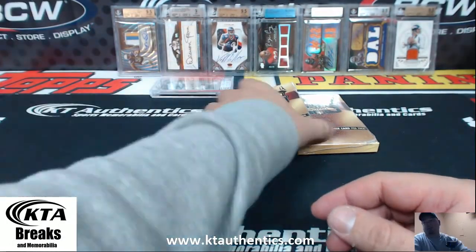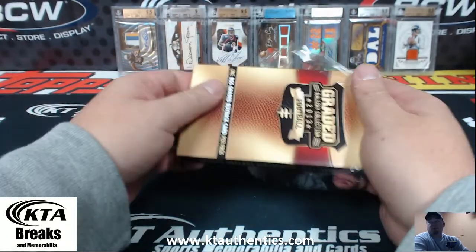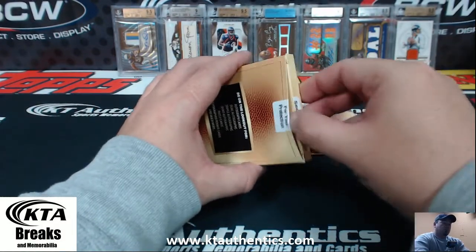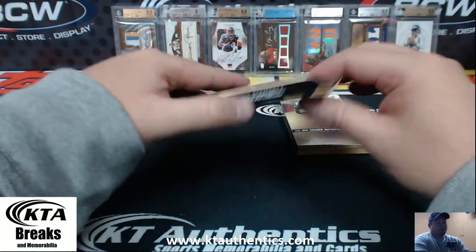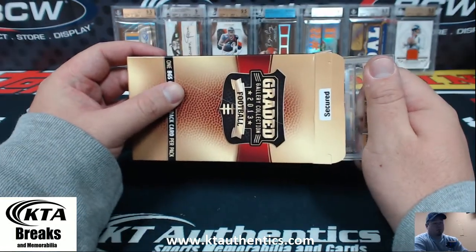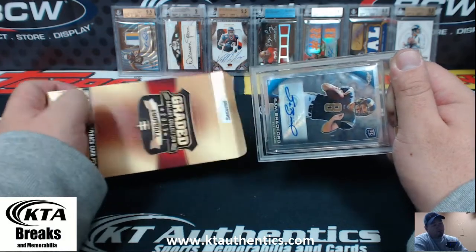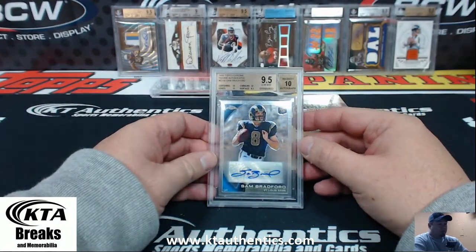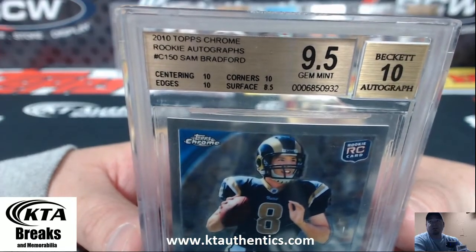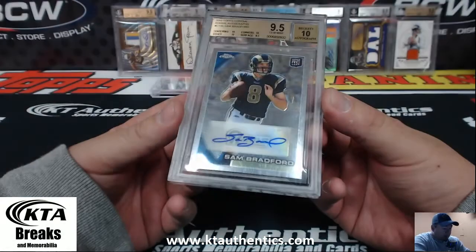Two cards left. Number four. Nine five ten coming at you guys. Let's see what we got. I think I already know who this is. Oh, this would have been a great card back in the day. 9-5-10, 2010 Topps Chrome Rookie of Sam Bradford. It's probably one to hold on to. I have a feeling he's going to start someplace. Look at that. 10-10-10, and the surface got an 8-5. This should have been a 10-10. I wonder why the surface got an 8-5.